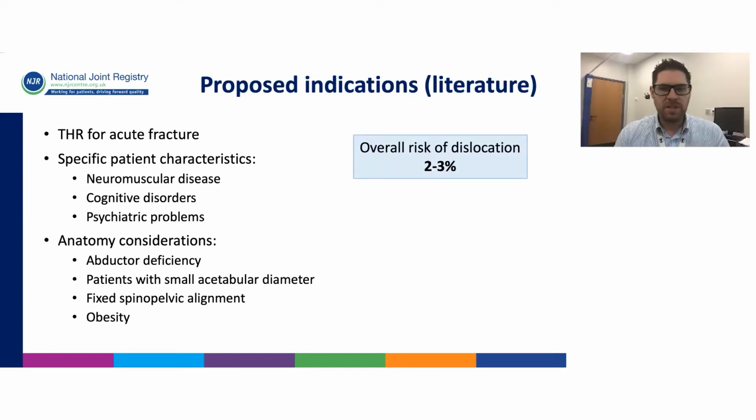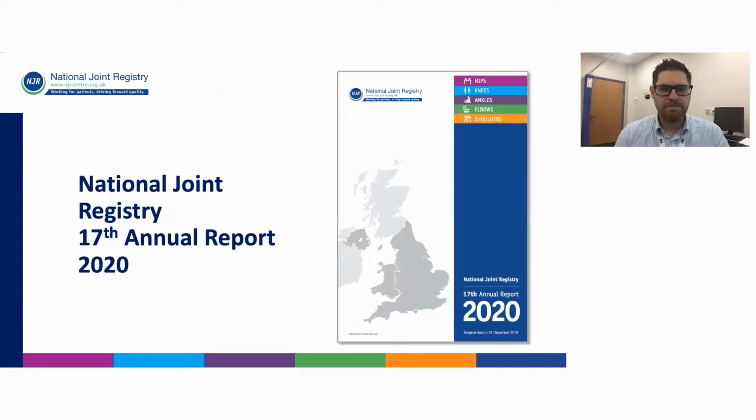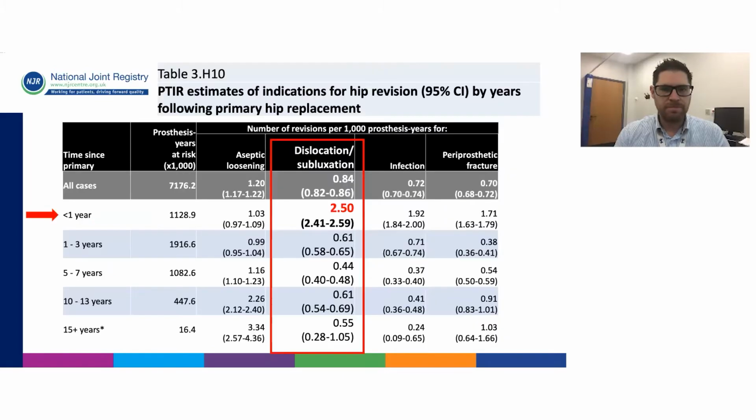There's an overall risk of dislocation following primary total hip replacement in the UK of around 2 to 3%, although many of these patients will not go on to revision. However, in high-risk cohorts, the revision rate is up to 14%. The following are extracts from the 17th annual report.